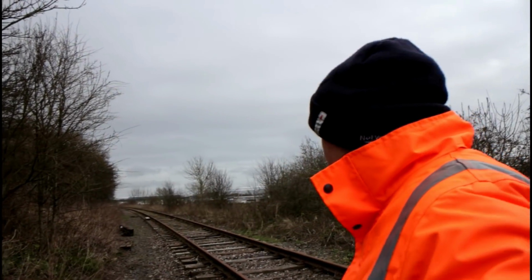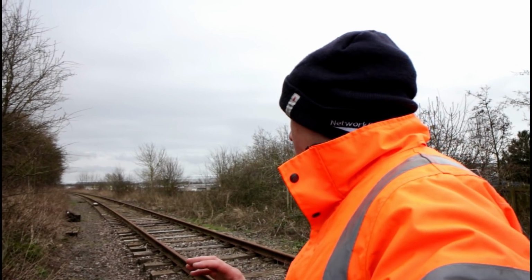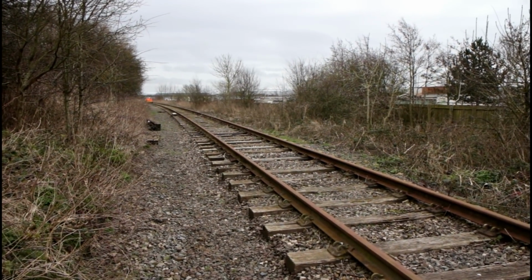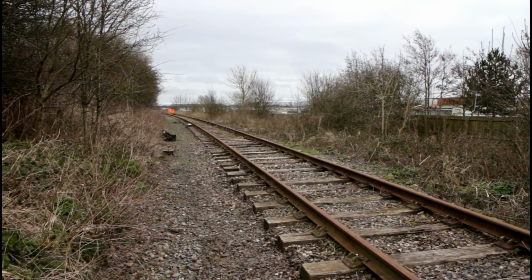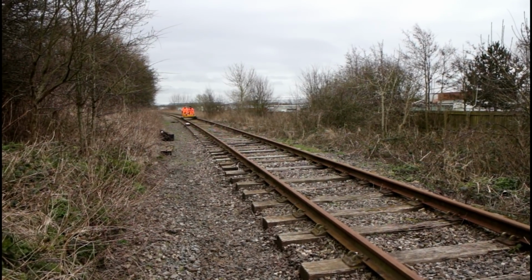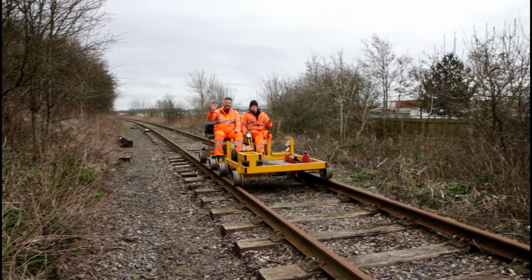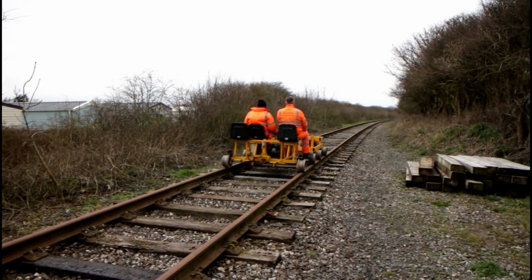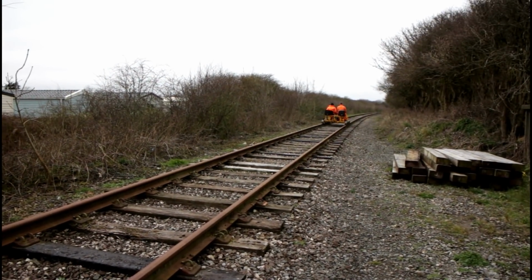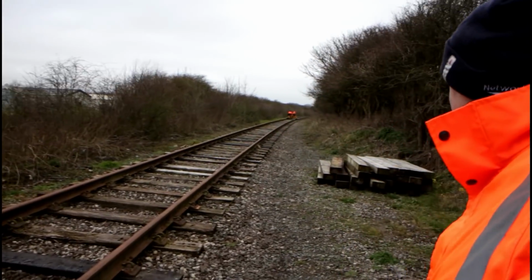Where are they? What's the chances of them just whizzing past and making me walk? I'm sure you won't do that to me, will you? Ooh. Can I hear them? Yeah, I can hear them, they're coming. I can see them as well. Let's get the shot. They've gone past. They've gone past. They're stopping there.